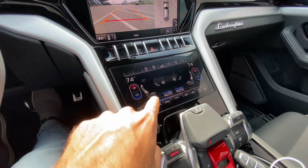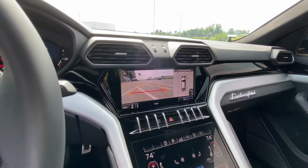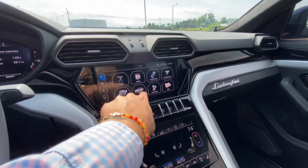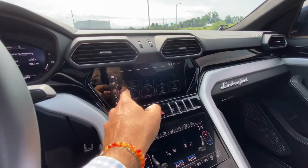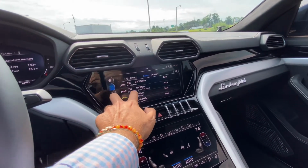All of your seat controls and climate control is here on this touchscreen, which is super cool. 360 camera, you don't need that on right now. Ooh, that's super nice. What the heck? I wish you guys could actually feel this through the video. It just feels so nice, like the touchscreen. It's got haptic feedback. Very nice touchscreen.